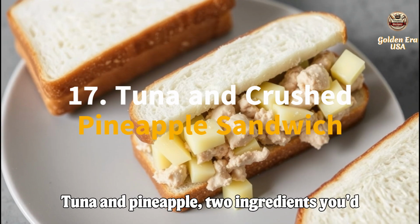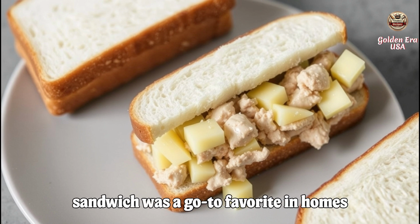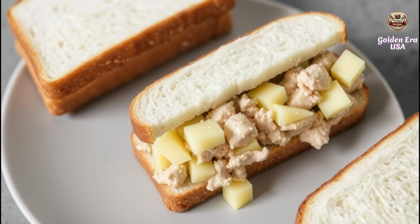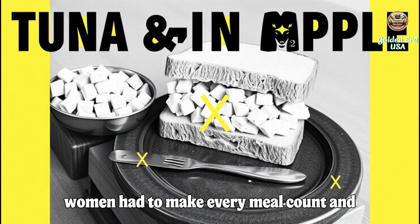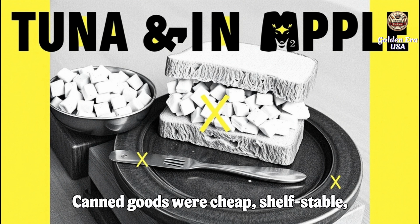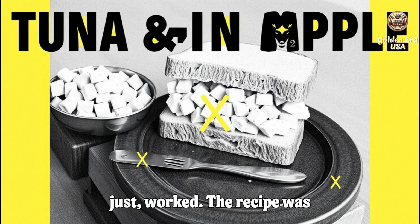It sounds strange, doesn't it? Tuna and pineapple, two ingredients you'd never expect to share the same slice of bread. But once upon a time, this sandwich was a go-to favorite in homes that had more creativity than cash. The tuna and crushed pineapple sandwich was born in the tight-budget kitchens of the 1930s and 1940s, a time when women had to make every meal count and every can stretch a little further. Canned goods were cheap, shelf-stable, and endlessly versatile. And somehow, sweet pineapple and salty tuna just worked.